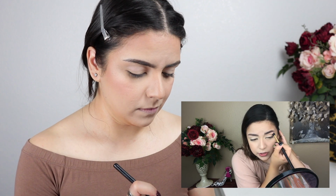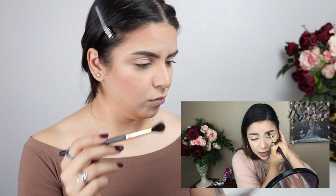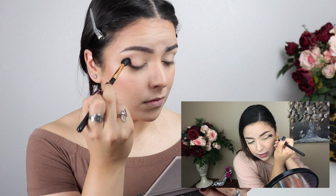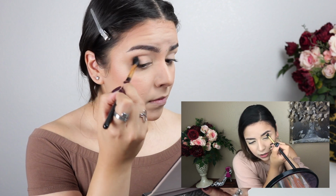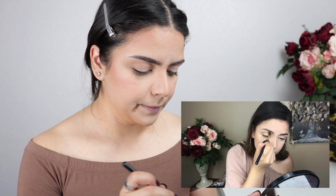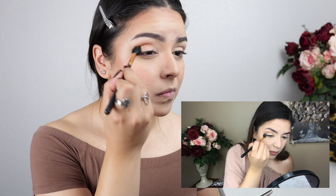Now I am going to recreate my wedding look as closely as I remember. I don't have a clear memory of all of the steps that I took to create my look, like the exact shadows and everything else. So I am going to go in as closely as I can to replicate that look. And of course, I'm not gonna go too overboard with the eye look, because I do want to do something that's glam, but still more on the natural side. Just very soft, very feminine.